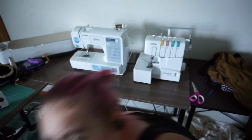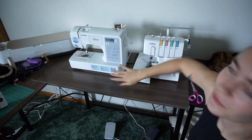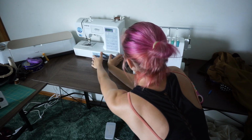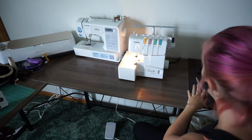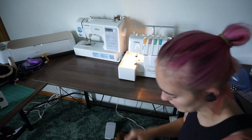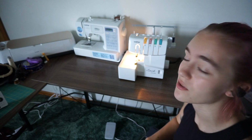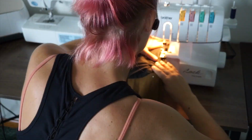Okay, because this process is so simple, I'm going to show you how I do most of my projects using my serger. And for the seams, I'm just going to serge them so I don't have to worry about any raw edges. And while I'm serging, it will also trim off the excess fabric for me.